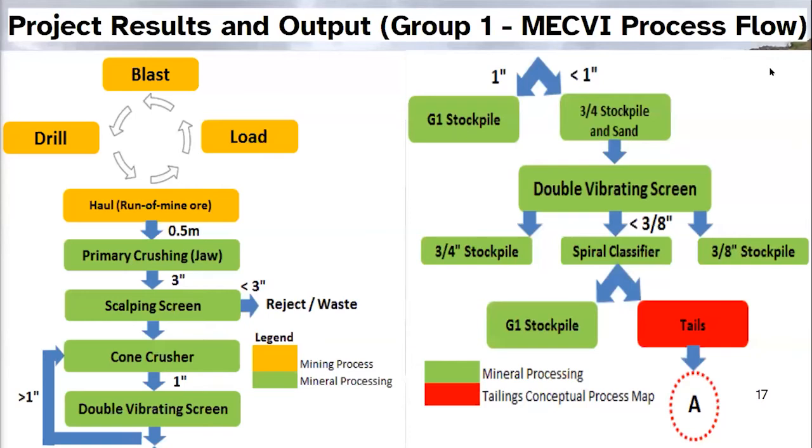Next slide, please. So for the process flow diagram, I will first give you the mining process in extracting the quarry stone itself. So we go first with the drill, blast, and load cycle within the mining process. As we end the mining process, we go to the run of mine ore, which is around a 0.5 meter range of fragmentation. Then it goes to a hopper that goes to the primary crushing, which employs a jaw crusher. In this one, it has a closed side setting of around 3 inches.